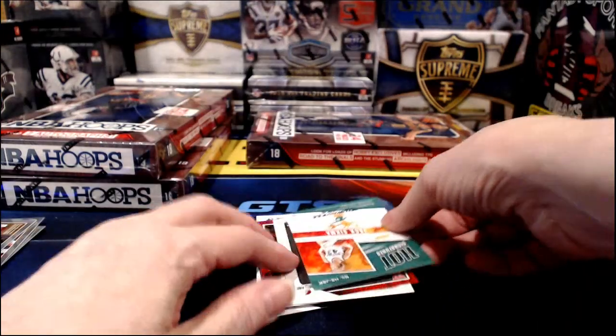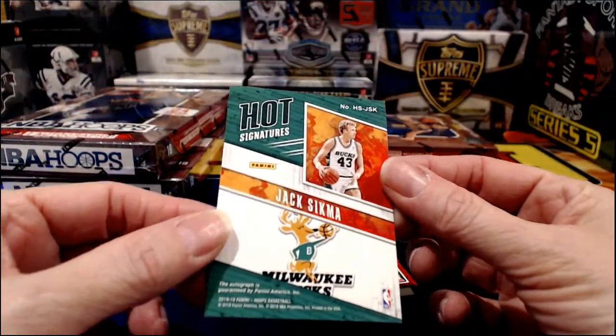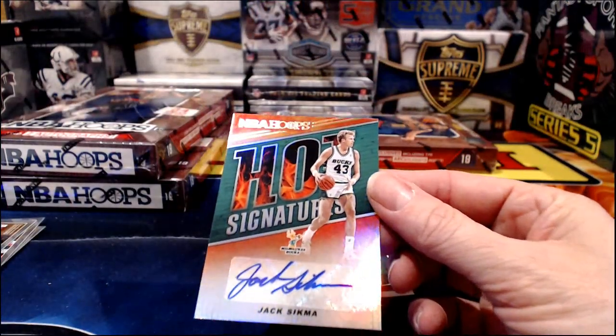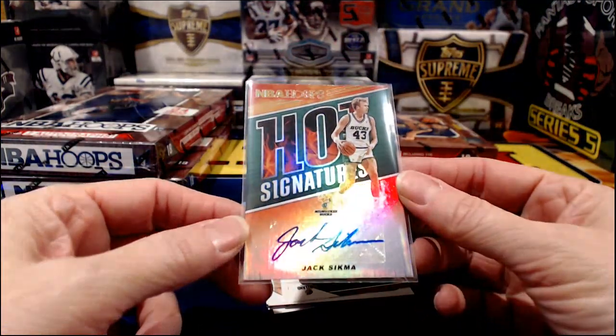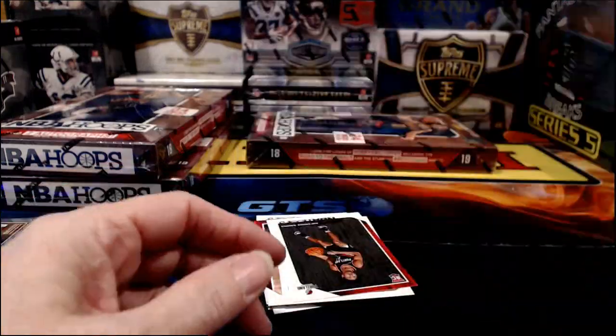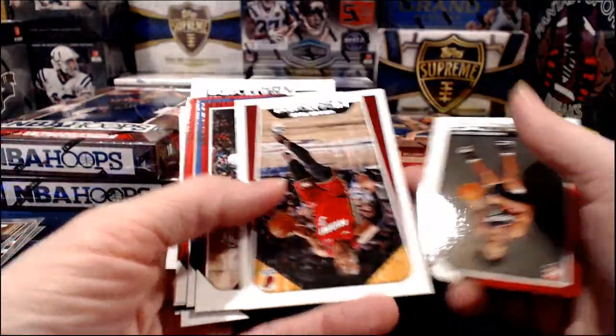And looks like the Milwaukee Bucks are coming out next. That is Jack something. Sigma? Maybe? Something not even remotely close to that. Anyway, it's a throwback, and it's the Bucks. And you have an autographed hit.